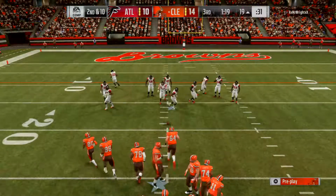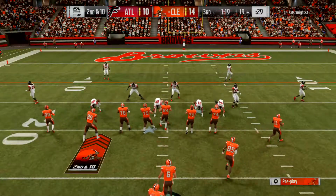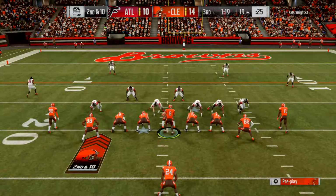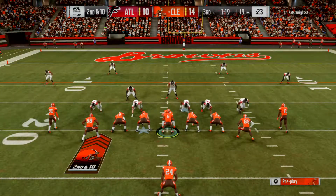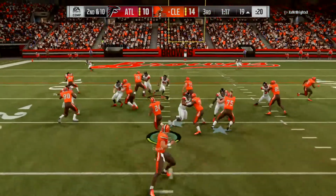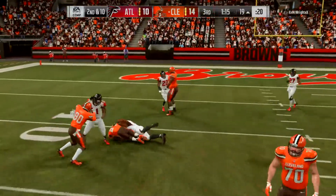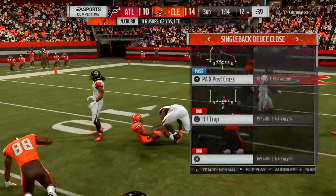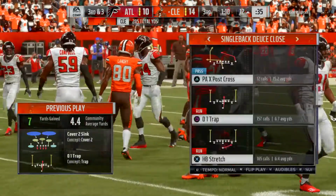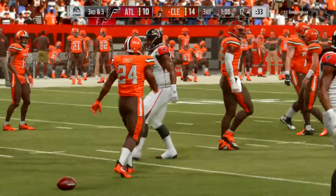An incomplete pass on first down. That leads to a 2nd and 10. Set. 319. 319. A give. This is Chubb. And he's going to push his way down to about the 12. 2nd down, a little more productive than first. 7 yards on the gain. It gets him to 3rd and 3 now.